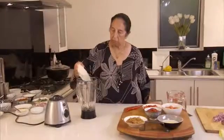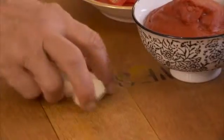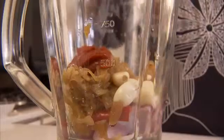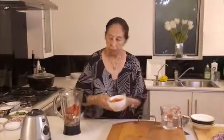To begin, place a chopped red onion into your blender. Add 2 long red chilies and about 3 tablespoons of cooked white onions, 4 peeled cloves of garlic and 2 tablespoons of tomato paste. Next, add 2 tablespoons of white vinegar, 3 chopped tomatoes and half a red capsicum chopped.